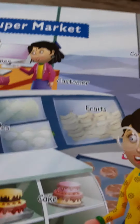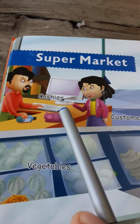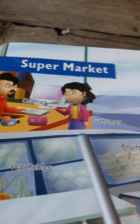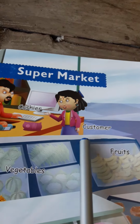In this book reading session, this time we are to enjoy about supermarket. Cashier. Customer. This person is a cashier and this person is a customer.